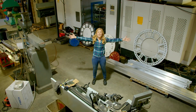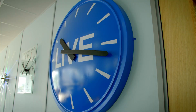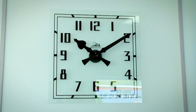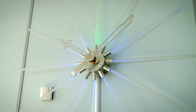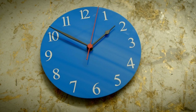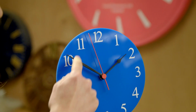This is a factory where clocks are made. And there are lots of different shapes and colours, aren't there? There are square ones, round ones, some unusual ones. But they all have a front part called the clock face, and most have 3 hands that show us the time. But do you know what each hand is for?